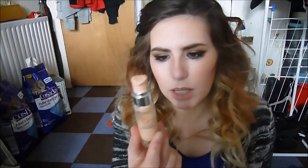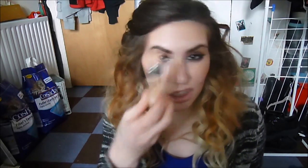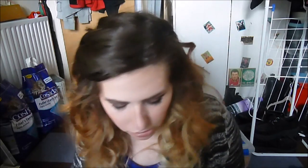For foundation primer, I'm going to continue using the Happy Lights matte serum, because I'm over halfway through now, and I figure it's working fine, and I like it, and making progress with it. I'm just gonna continue with this until it's finished.